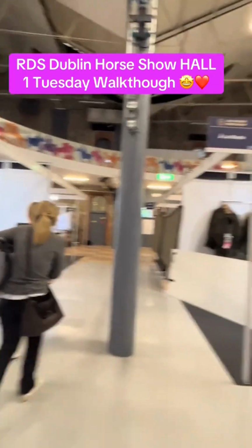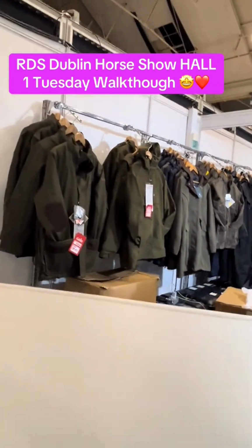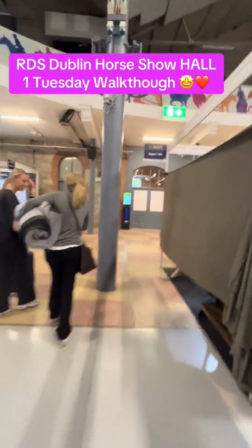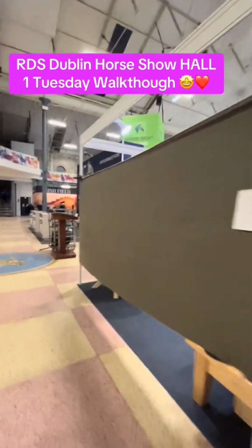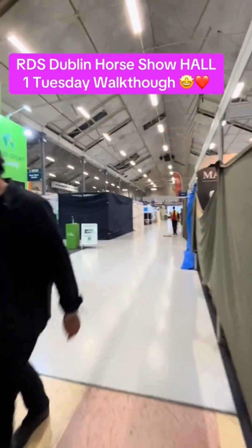So now we're back up to the top of the hall. Alamod. They have some nice jackets in there, don't they? Clothing. So we're back up at the main top of the main hall. Here are the main doors that you're going to come in. McGee, always usually here right at the front. They're set up. They have the RDS information.